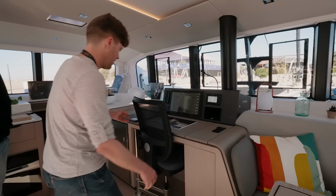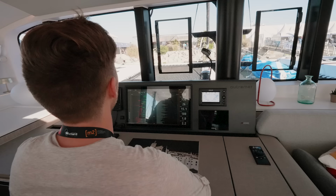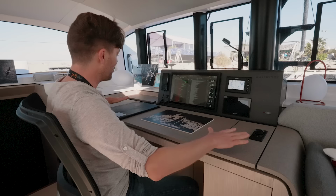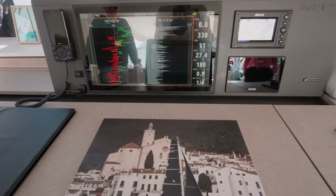Definitely my new favorite nav desk. This is exactly what I want. A comfortable chair, a beautiful view. I can see everywhere. Plenty of room for a computer to sit here. Access to everything. This is great. This is the working sailor's dream. Yep.